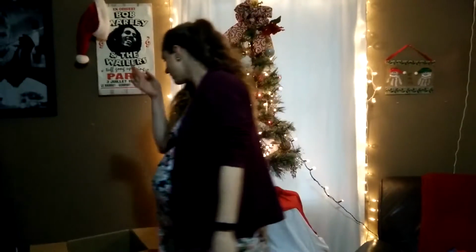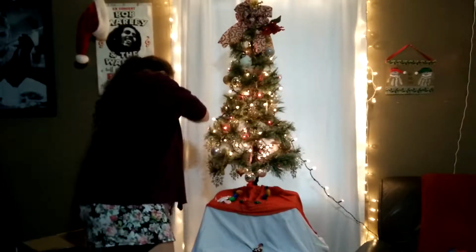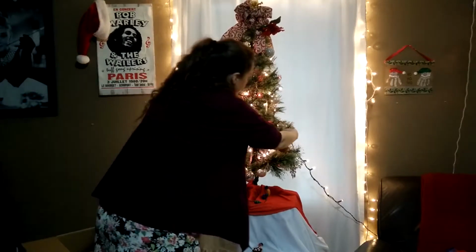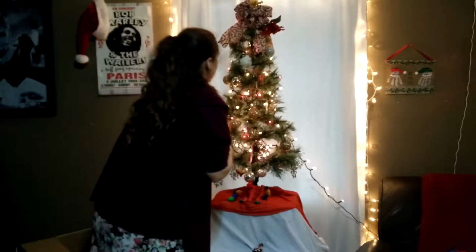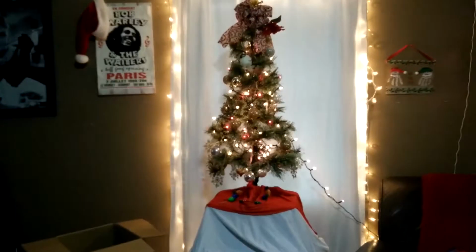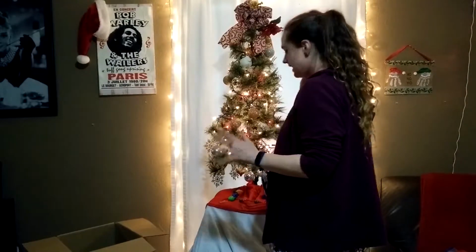Don't know where we got this from. It's rice, but it's fun. So remove anything that's breakable. There it is. We only have 2 breakable ones. These 2, I think. So I hope those are the only 2 breakable ones. Yeah. Candy canes stay on.